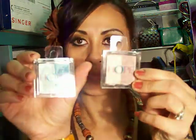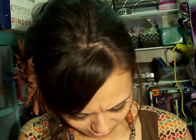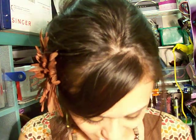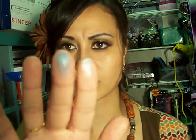And then I got these two Hope eyeshadows. And I think they're cream. I don't know. They're cream base. So, got those two. Let me know if you guys would be interested in these ones. I can go see if they have more.